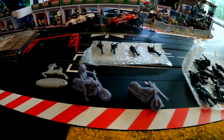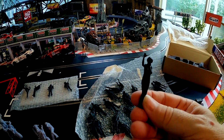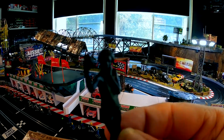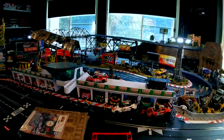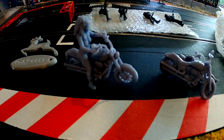Crazy stuff. This one makes me smile. She'll be there with the band behind her. Look at me, I'm on social media. Oh, look, I'm at the concert. I'm at the concert with my friends. Yeah, good grief. Can't wait to paint these. These are going to look fantastic.